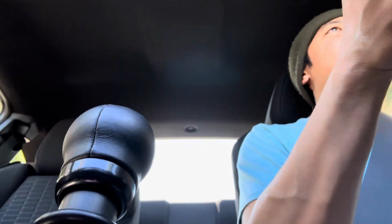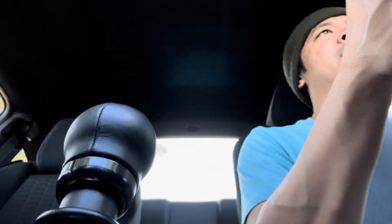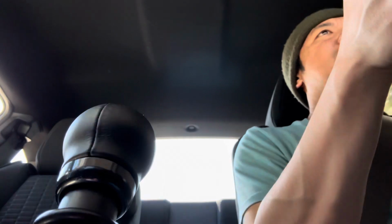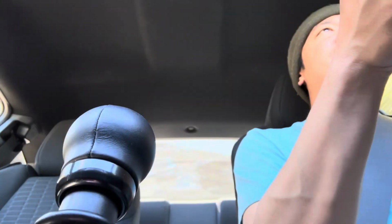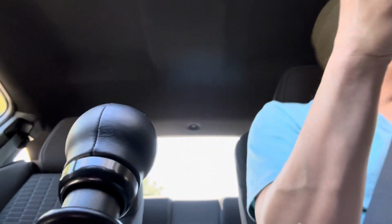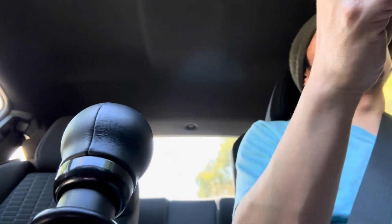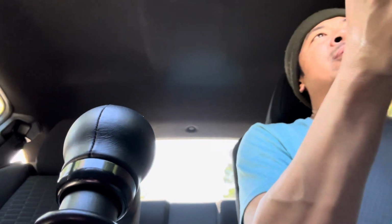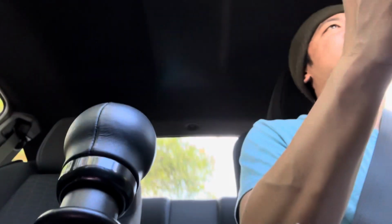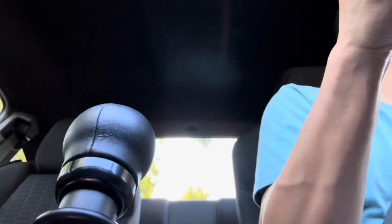Okay, I'm getting a taste of the high revs now, and you know what? It's pretty much the same. I'm just doing butt dyno, I know, but the horsepower at the high revs is pretty much the same as the old one. Yeah, it's not much faster than my slightly tuned one.